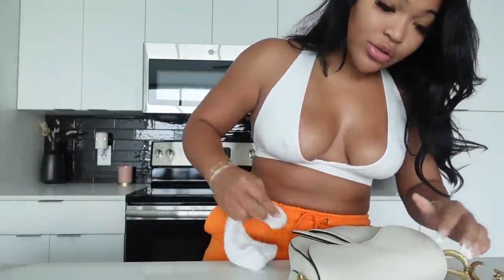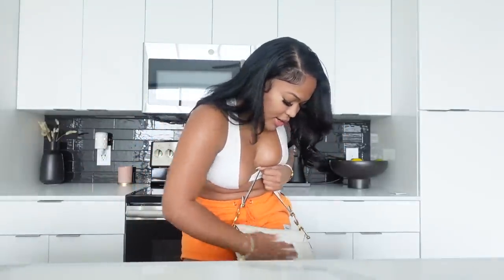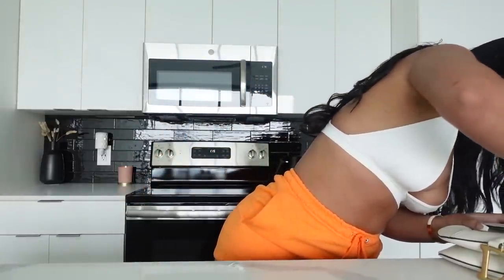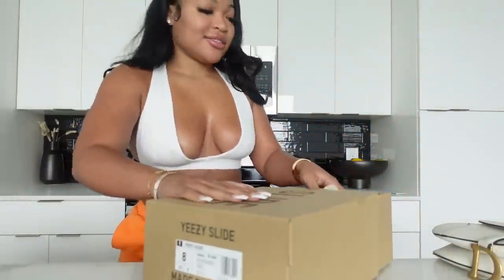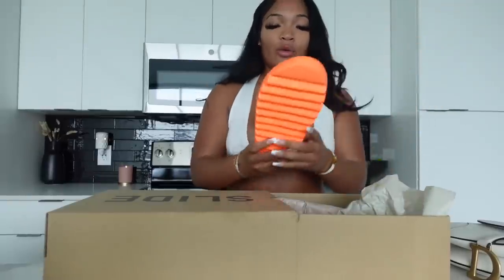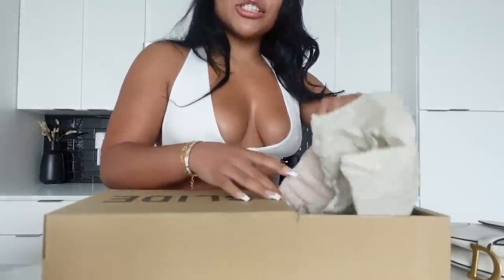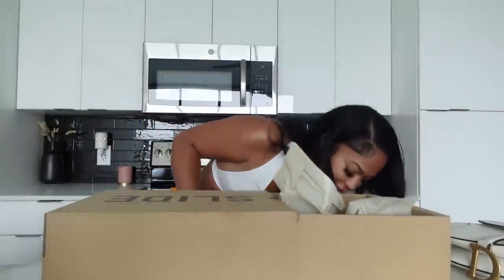So, I'm about to go to Toast again for the second time this week. I didn't eat anything yesterday, so I want to go there. And also, y'all, I got the new Yeezy slides. I'm super excited. It's the orange ones, so I'm gonna put them on. I woke up early this morning. Oh my god, they feel so comfortable. They're definitely giving jail shoes, which I already know, Yeezy shoes. Yeezy vibes are such a vibe.